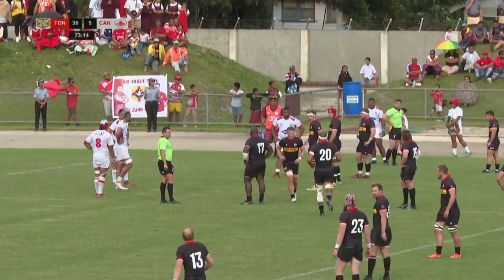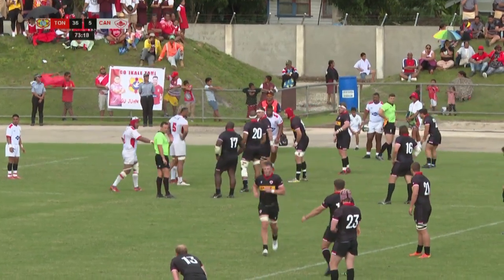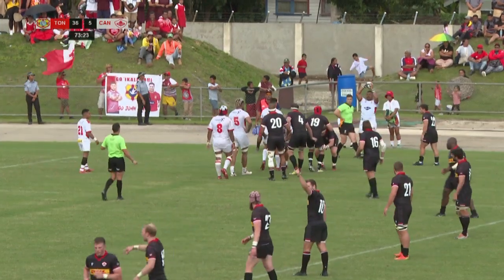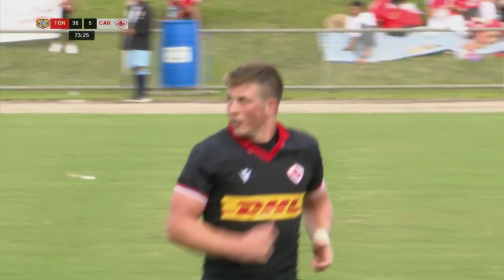Mason Flesh coming on for Canada. How much time left? Just under 7 minutes to play in this final test match for Kalatahi and Canada.